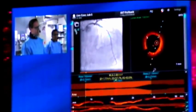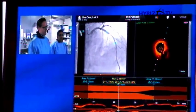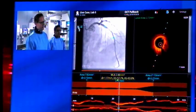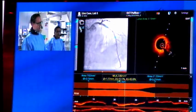So we started off by taking some distal reference measurements, which showed a diameter of around 3.5 millimeters. And then if you look at the mean lumen area, the tightest part, you can see there's quite an eccentric piece of calcium, and there's a tight lesion in the middle there, which comes all the way back with an MLA less than 2.5, which is obviously very significant in a big LAD like this. You can see the eccentric calcium at the bottom there.